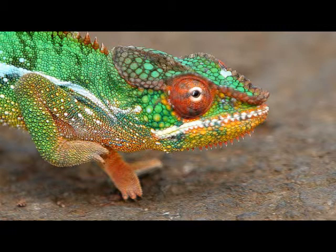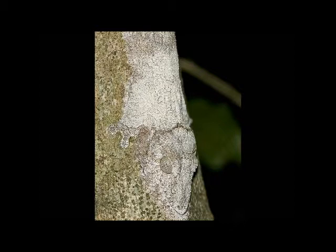This is a different kind of lizard. This is the flat-tailed gecko. You'll notice the fringe here. The fringe makes it to where it doesn't cast a shadow, and therefore it doesn't make itself aware to predators.